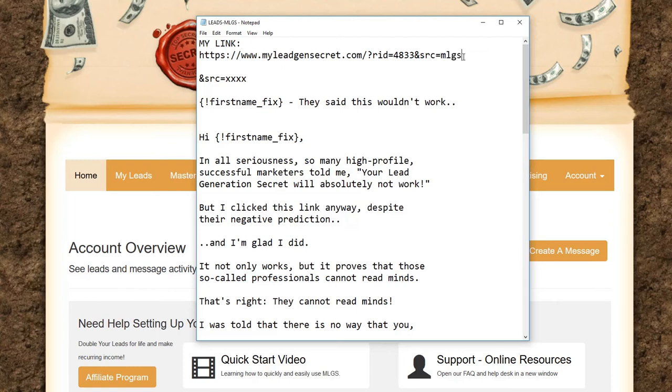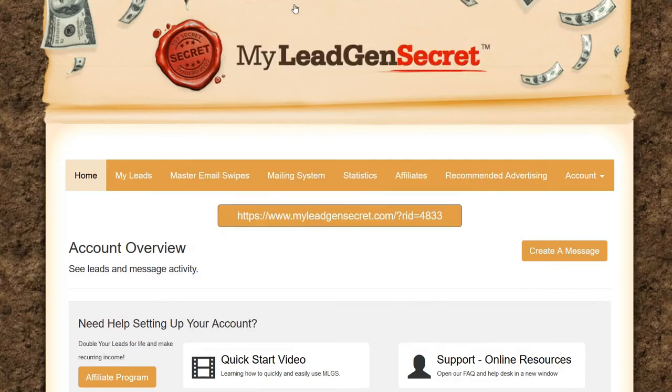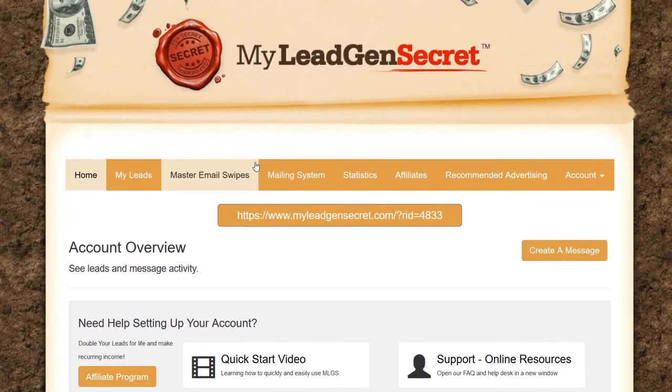So that's the link right here now. It's nice and long and shows your referral ID number at the end, and then ampersand src equals, and put whatever initials you want there, and I use MLGS. Now, let's talk about variables or merge codes. There's two terms for that, variable or merge code.